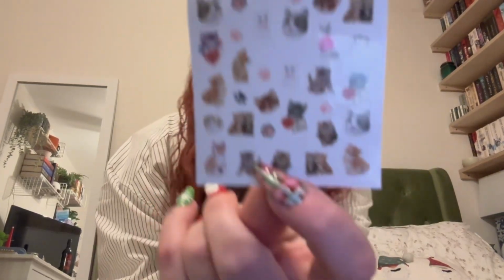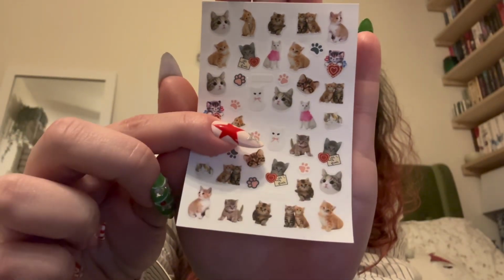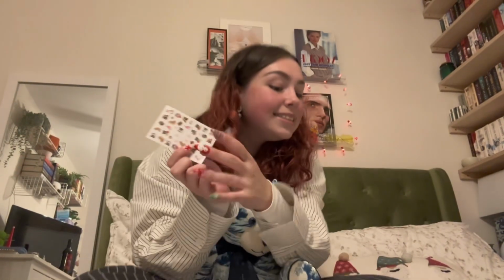And then just some stickers and stuff. Like look at these nail stickers. I actually can't, so these I think are gonna have to be my birthday set.